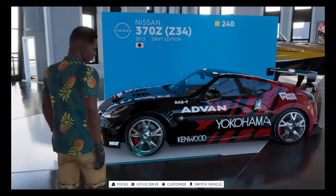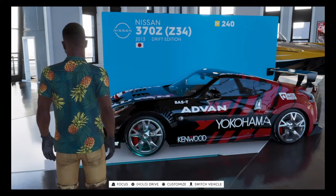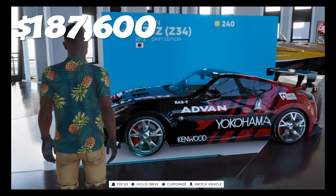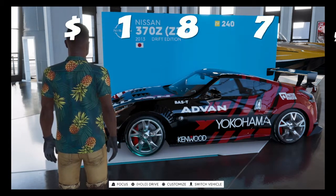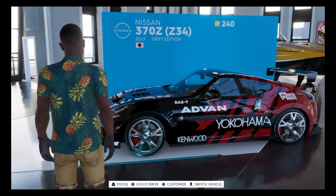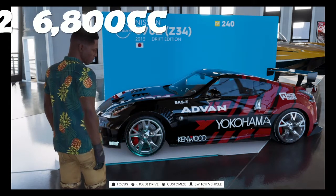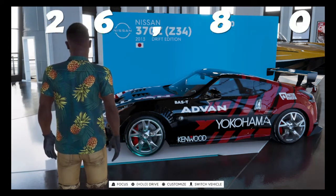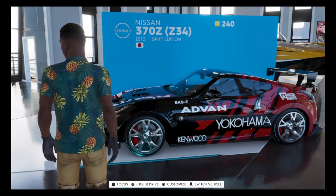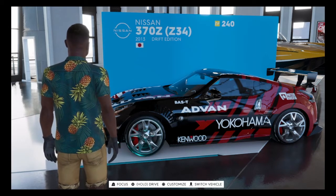And before we actually get into anything, let me tell you the price of this vehicle, because I completely forgot. So the price of this vehicle is 187,600 Crew Bucks, which is very, very cheap for a drift vehicle, and also 26,800 Crew Credits. So you know you're getting a bargain as soon as you even buy this thing. It's very nice, very cheap, and very affordable.